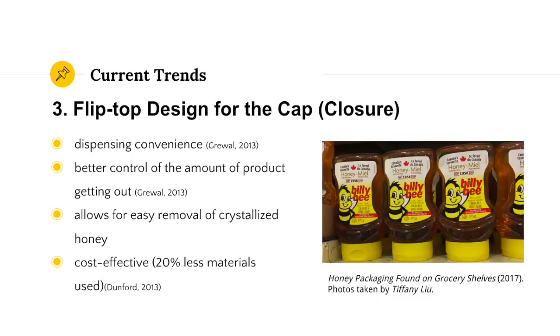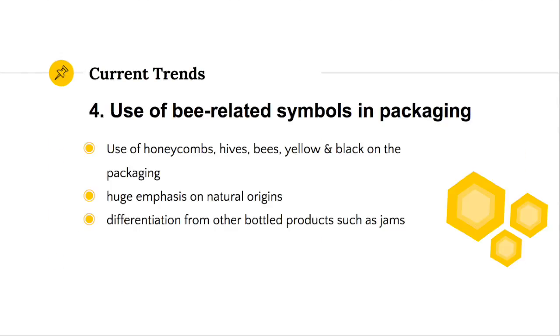Having a flip-top design for caps prevents users from spilling the honey by accident. It also helps users control the amount of product that they pour out each time. In other words, this neat design reduces potential wastage of product. Even if the honey crystallizes on the cap, this design allows for easy removal of the hardened honey. From a manufacturer's perspective, this design is great because it uses 20% less materials than other closure designs, which lowers their cost effectively.